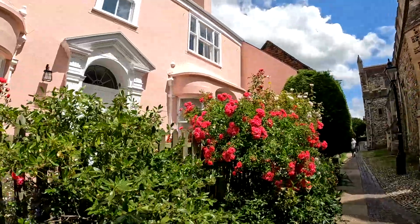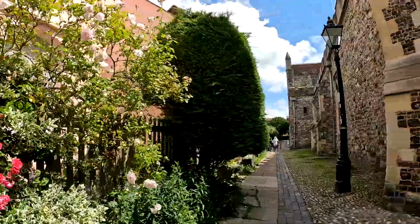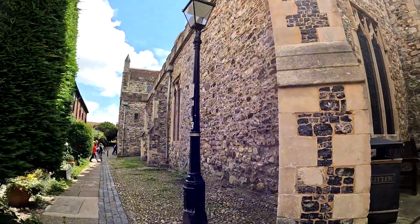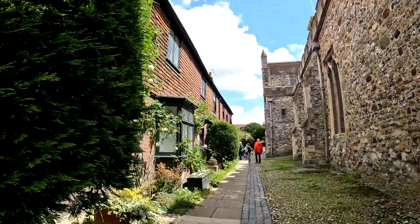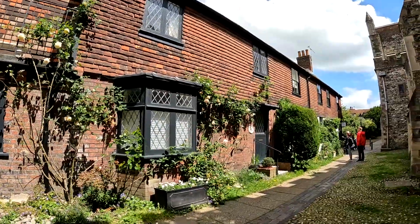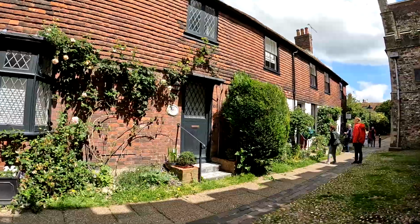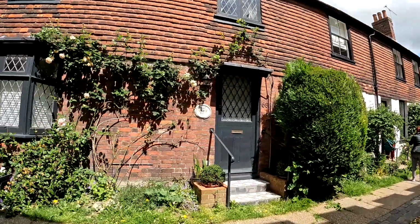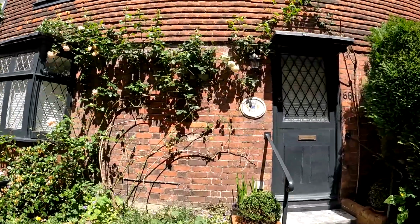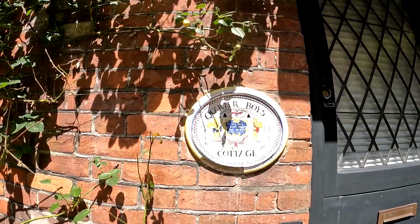We've got the old vicarage just to our left hand side with these lovely roses. Yeah, the side of the church. Cottage.